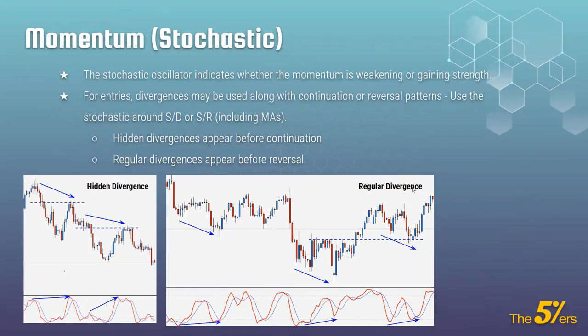Just to remind you, there are two types of divergences. The regular divergence that probably most of you know is that when the price goes lower or forms lower lows, the oscillator forms higher lows. And when the price forms higher highs, the oscillator forms lower highs. For example, in this case, we have two peaks at the same height, but the oscillator is going down. Here you have two lows that are lower, but the oscillator is going higher. It's a divergence. It's showing potential weakness of the trend and potential reversal. Whereas hidden divergence is showing strength and potential continuation.